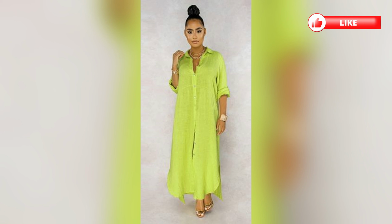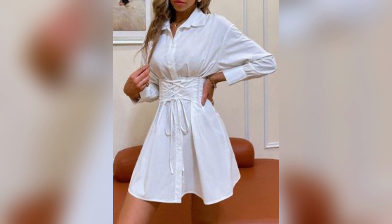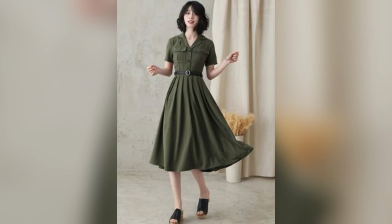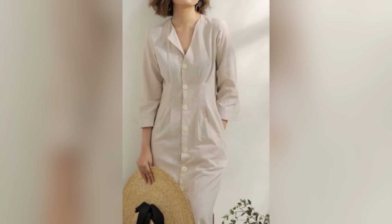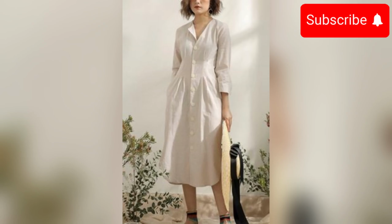This yet timeless piece offers the best of both worlds, a button-up shirt and a flowy skirt. It boasts a collared top with buttons running down the front, possibly fused sleeves, that transforms into a figure-flattering silhouette. The fitted bodice accentuates your curves without being too revealing, while the skirt blossoms into a flirty flare.